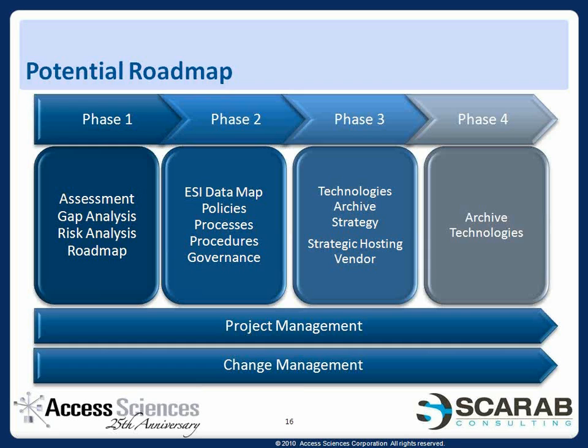What we normally see coming out of these bits of work is a phase two that you see here on the screen, with a big focus on ESI data mapping, developing policies and procedures, and then developing governance tools to make sure that we maintain this information in a timely fashion.